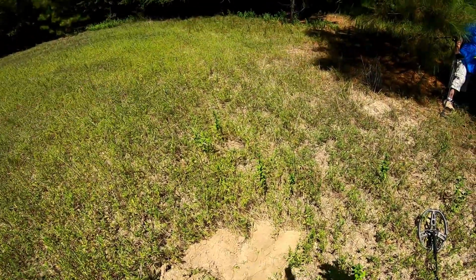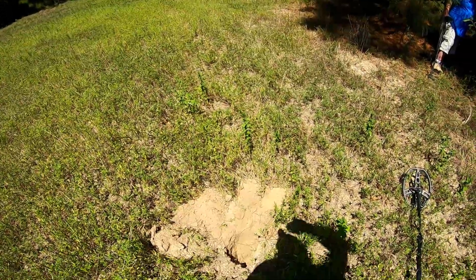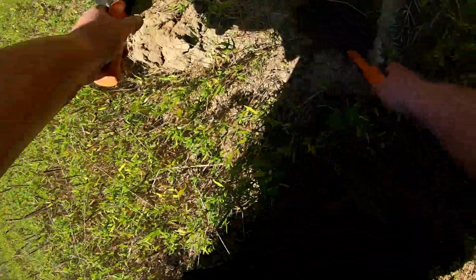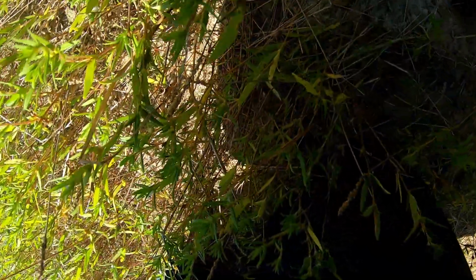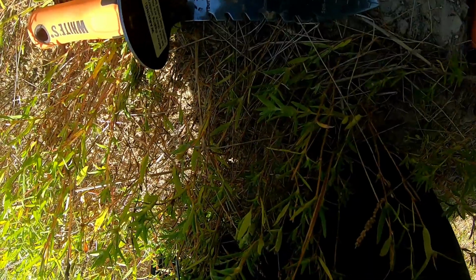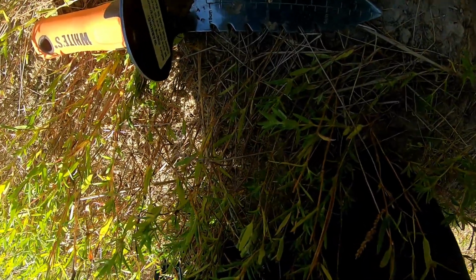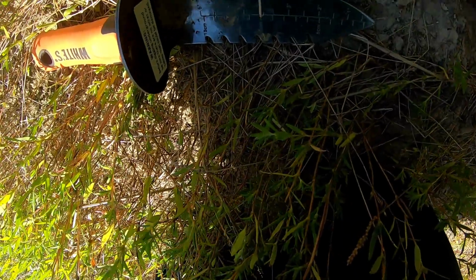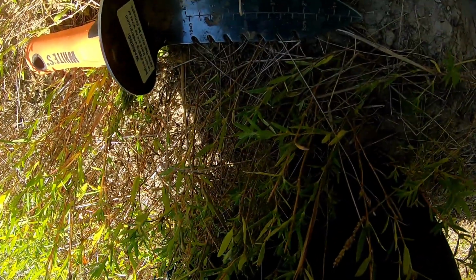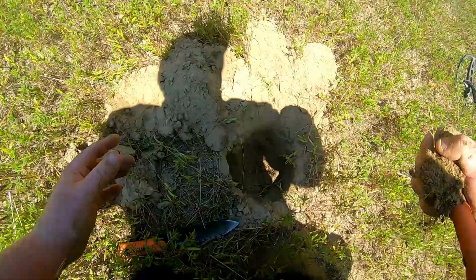Alright guys, I got a good 80 signal in the hole, but I'm digging to China. So we're gonna get down here. Got the pinpointer going crazy. Alright, let's see what we got now. It's out the side wall. Not in my hand there. You've got to be kidding me. Well, pull this out, but luckily the pinpointer is still going. So, something's in my hand.